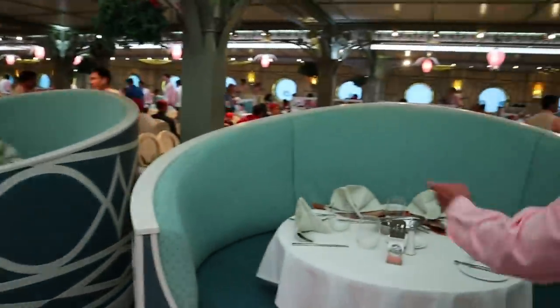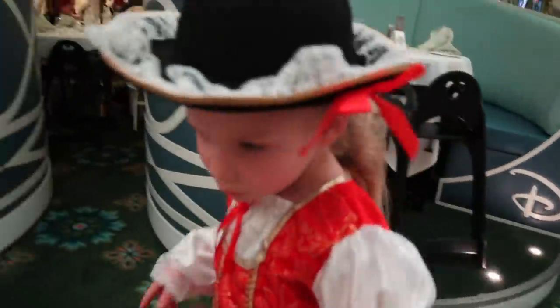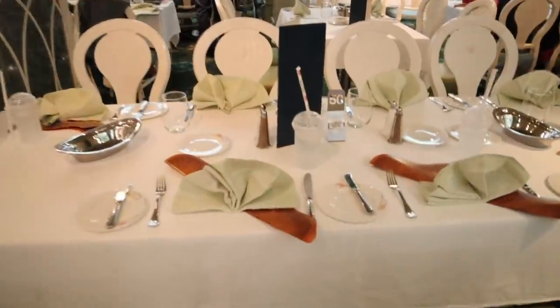Alright, you guys, we are eating at the Enchanted Garden tonight. Oh, it's so pretty in here, huh, sister? Yeah. I love how she's holding. Look at the waterfall! Oh, look at our beautiful table all set up. Look at that, and they've got a little hat for you.